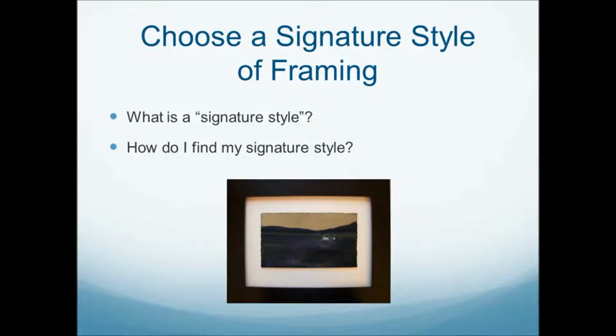Is it contemporary? Well, then go for a contemporary frame. Is it delicate? Then you'll want a very delicate frame. Is it a heavy modern look? Then a thick, heavy frame may be your best choice.